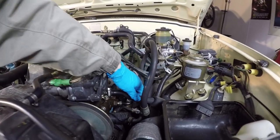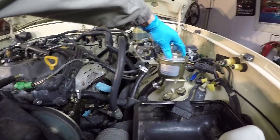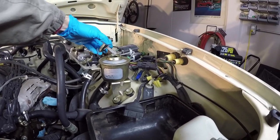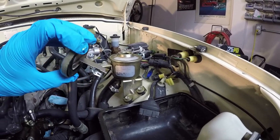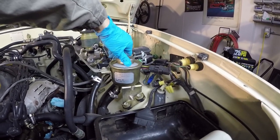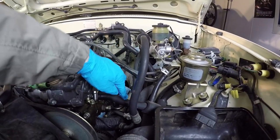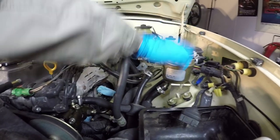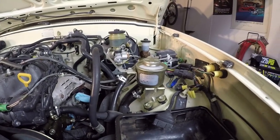Now, I don't think it's purely down to the hose. I think someone actually installed the wrong type of power steering fluid into this reservoir here. You see how clear it is? This fluid should be red as it's actually automatic transmission fluid. So what we're going to do is we're going to replace this hose. We're going to place the O-ring on top of here, and we're also going to change out the fluid for some red automatic transmission fluid.